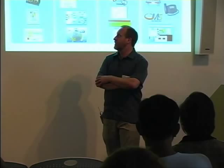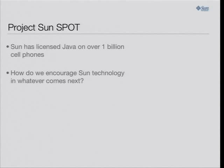So Project Sunspot came about because we've been very successful with cell phones, getting Java on cell phones. We're, I think, at 2.2 billion cell phones or something like that now.